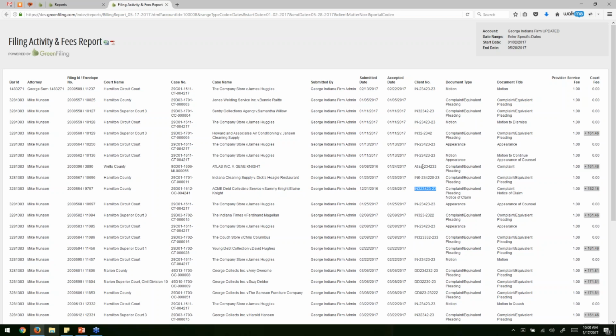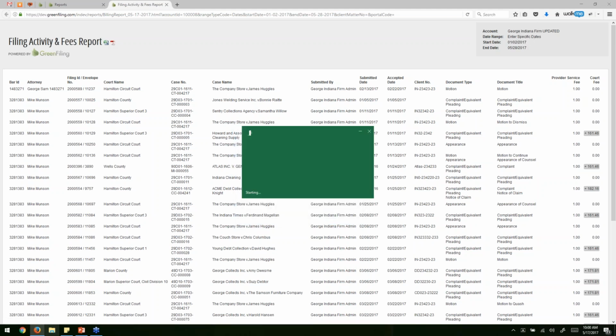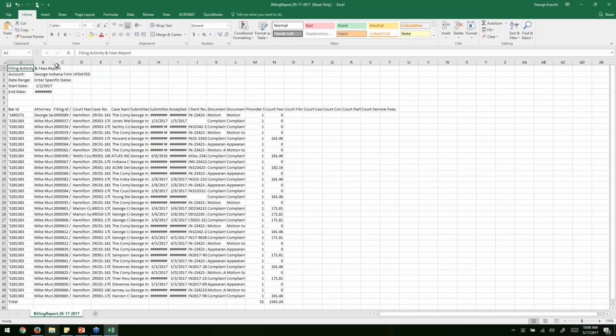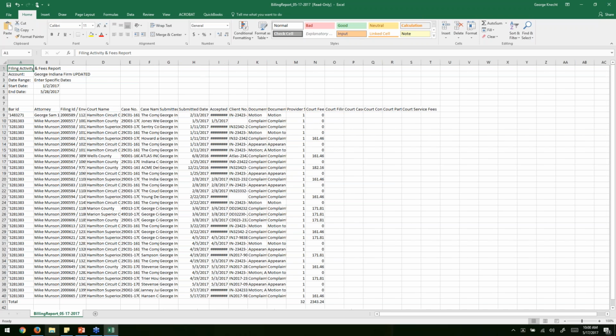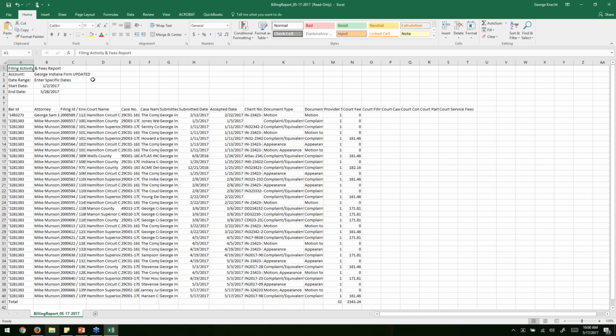So you can utilize this report to track fees against your client matter number and use this to bill back those fees to your client. You can download any report to Excel or PDF. So if I click this Excel icon here, this is going to download the report to Excel. And then when you have it in Excel, you can filter it, format it, sort it, do whatever you want to do with it. Save it to your computer, share it with others in your firm, and so forth. All the same detail will be contained within this report.